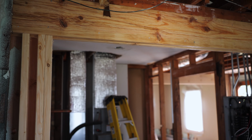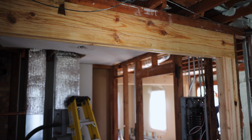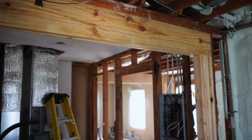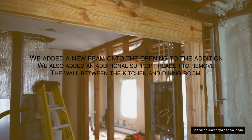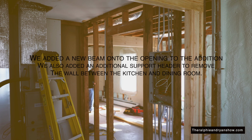The small bump out addition to the home was done likely after the home was constructed, but the owners did not properly support the overhead rafters. We added a new beam onto the opening of the addition. We also added an additional support header to remove the wall between the kitchen and the dining room.